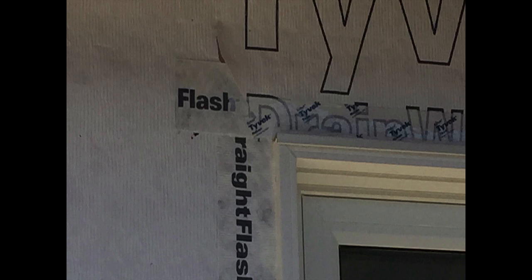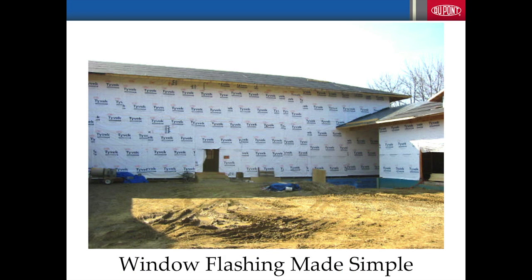So that's properly shingled. So one way to avoid any problems with flashing windows is just don't put any windows in. Your walls won't leak, but I guess I shouldn't say that here, should I? So it makes flashing your windows pretty simple.